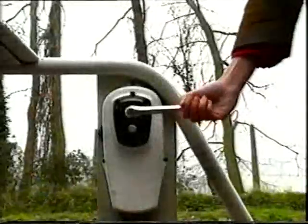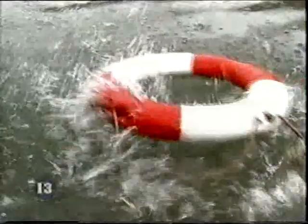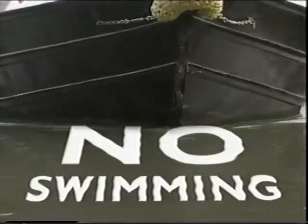If someone should fall overboard, don't jump in to save them. Put the engine into neutral to stop the propeller and throw a lifeline. If they fall into a lock, then close the paddles as quickly as possible. No swimming is allowed in canals. There's always the danger of being hit by a passing boat, swept over a weir, or drawn into a paddle by a lock.